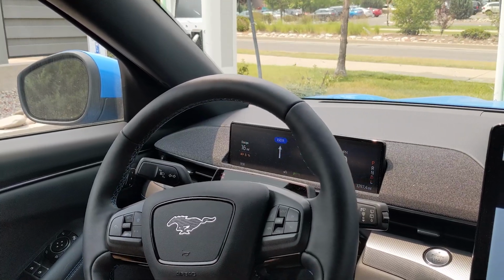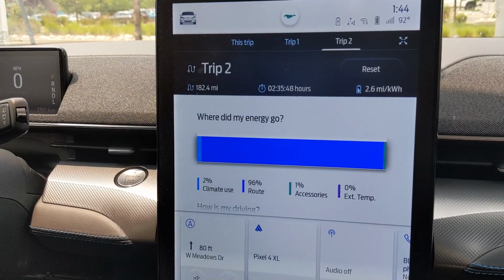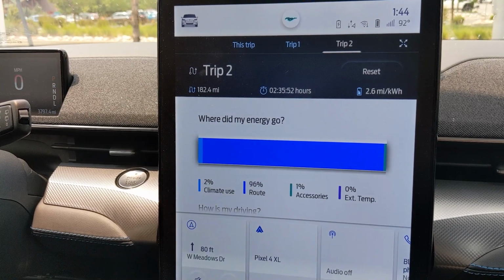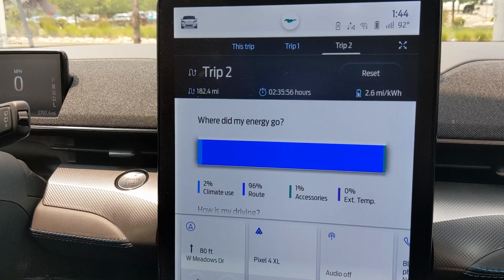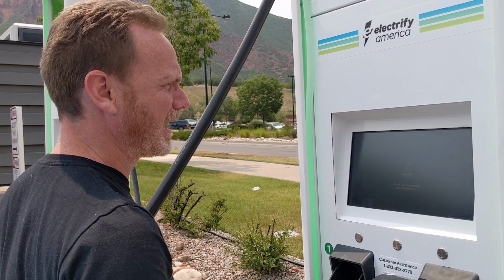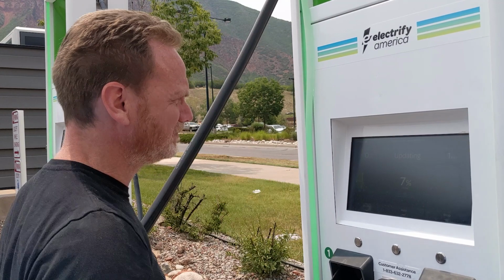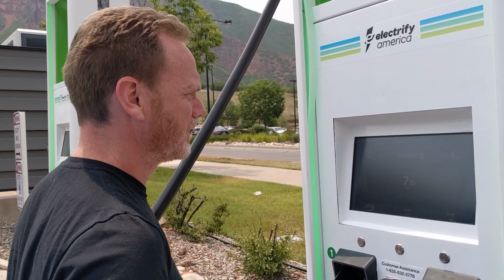This is like our lowest coming in. There were at least 3 different charging options along the way, so I wasn't too worried if we were running short. But we made it with 6%, and now we're going to charge and hope that we get some really good speeds. What are we at? 152. Woo! Awesome! Yay!